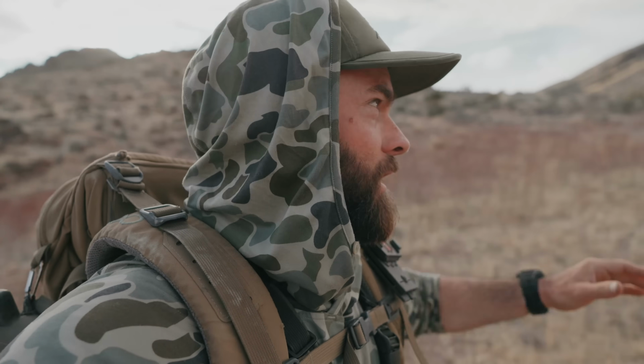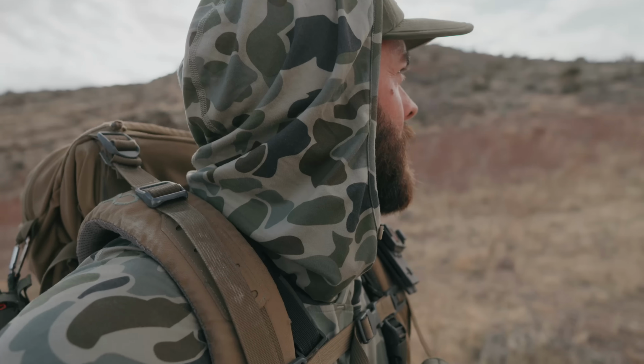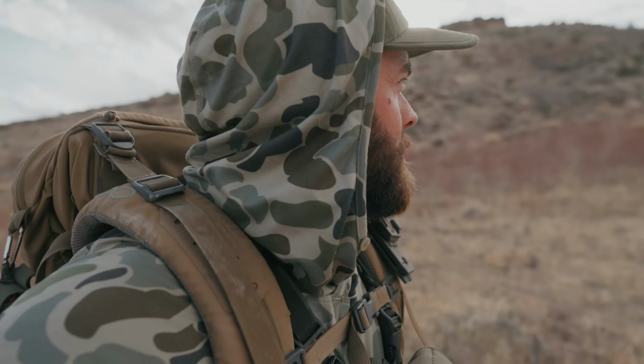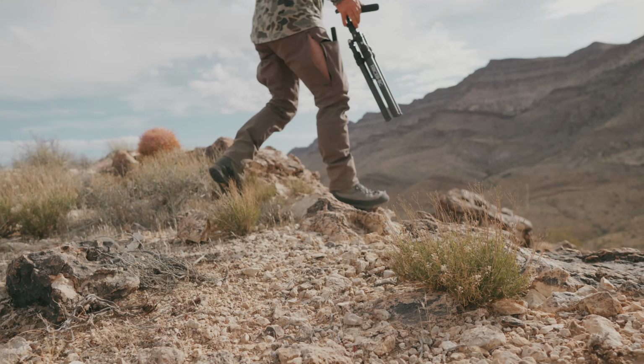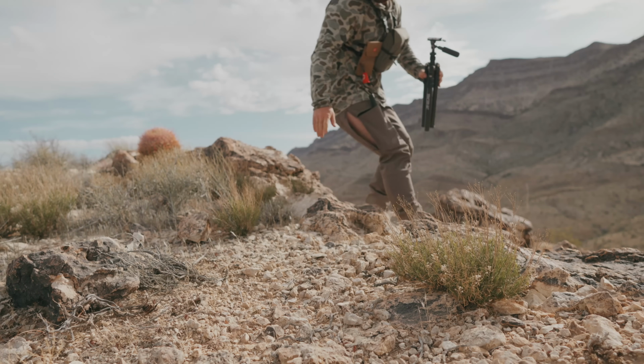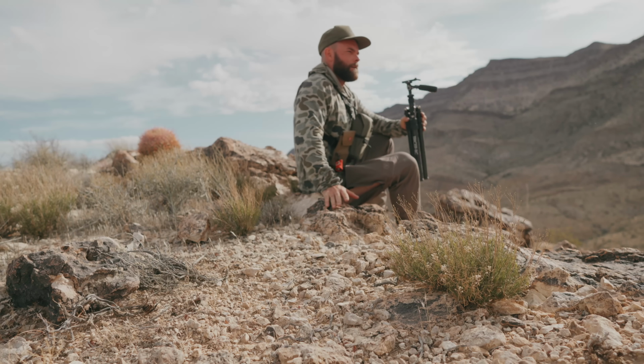So in order to do that and increase my odds, I thought it'd be good for me to just hike some of these random canyons. You can see this canyon right here. I'm going to cruise up there, see what I can see in the wash bed, and then climb to the top and do some glassing. So day 2, guys, wish me luck.